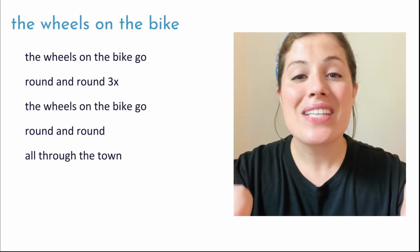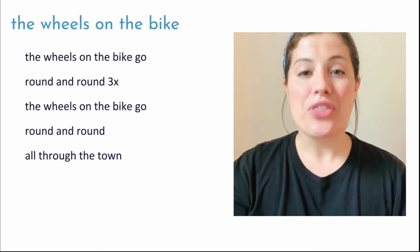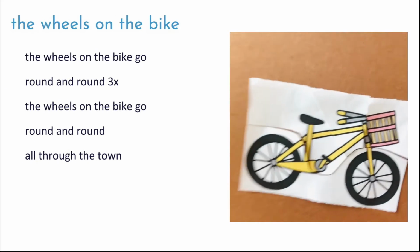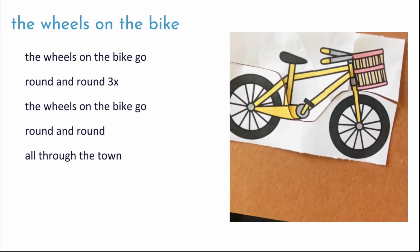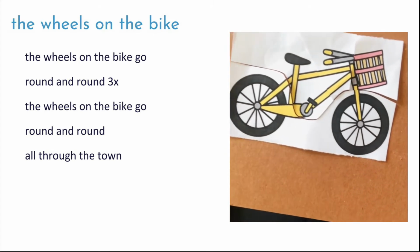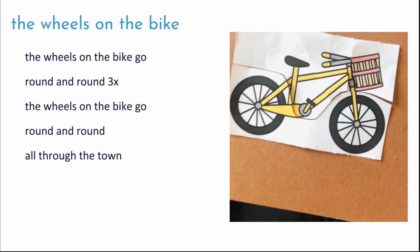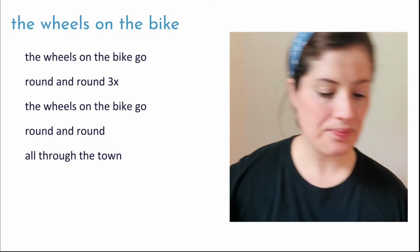The handles on the bike go left and right, all through the town. Do you think we can do the whole song fast now? We'll start with the wheels round and round, pedals up and down, basket holding lots of things, and the handles going left and right, left and right.